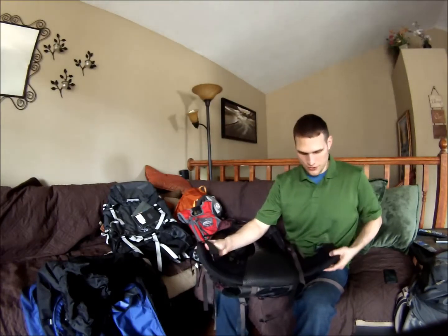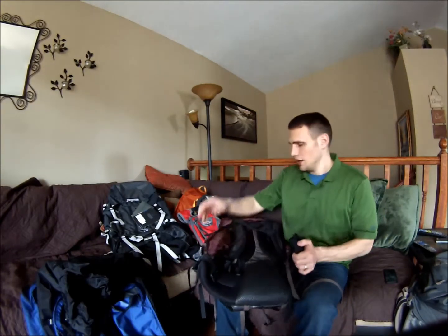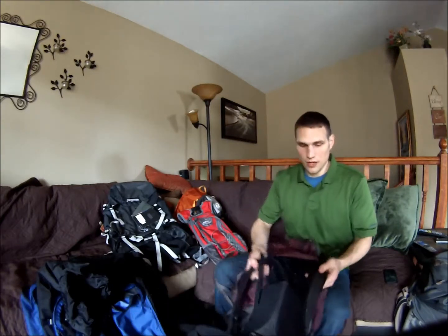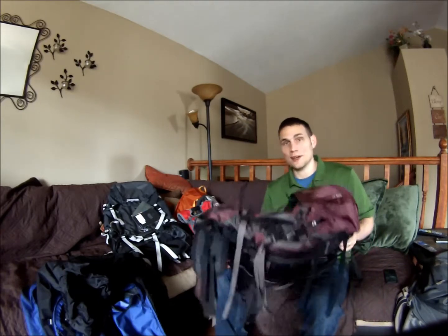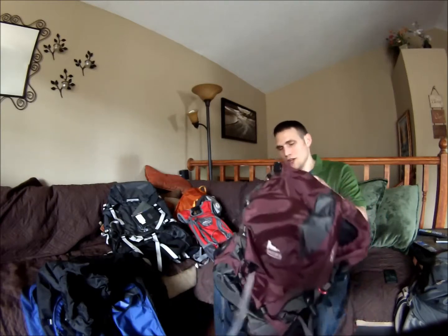Now these waist belts, a lot like the ones that I have on my backpack, except the foam isn't quite as comfortable. Still a very comfortable pack in general. The shoulder pads are almost identical to what I have now. Her backpack has been treating her really well. It's not that large. Honestly, if I'd go out by myself, I would have no problems using her backpack and being happy with that. With it being a lighter weight, a little bit smaller, it'll fit the bill pretty good.